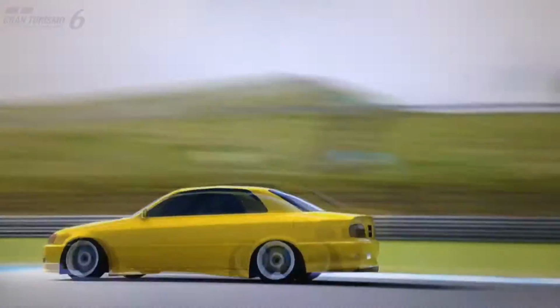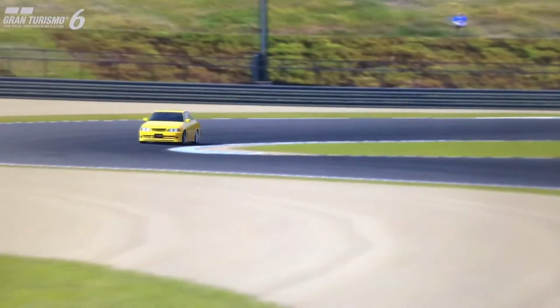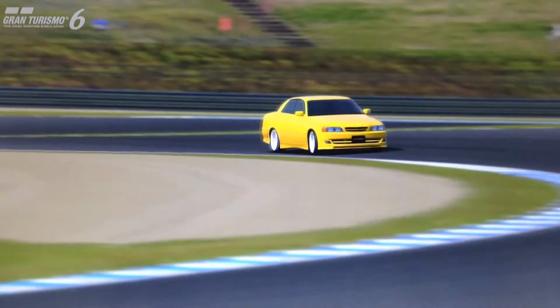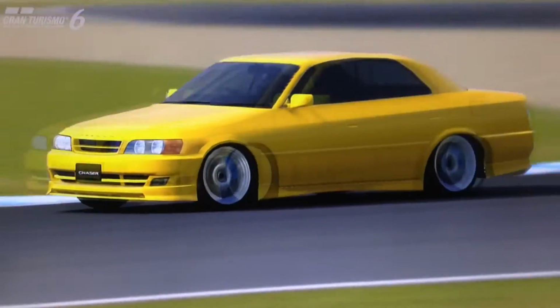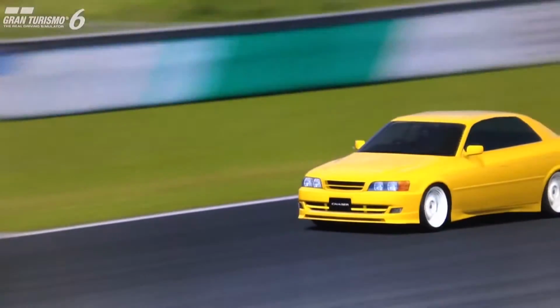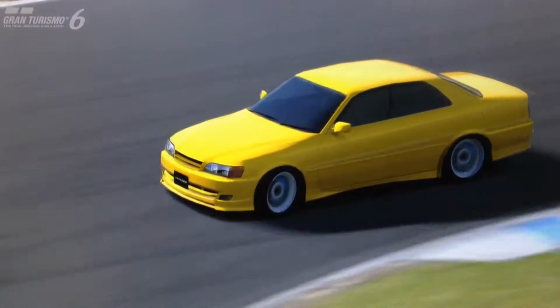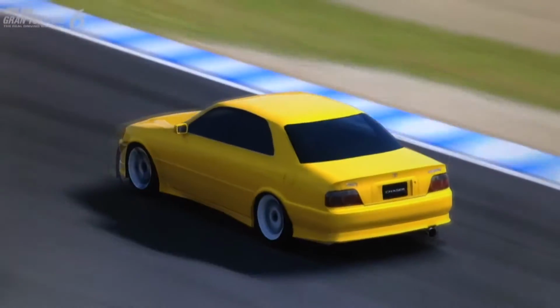It is one of the bigger saloon cars in the game. It's quite a large vehicle in terms of length and width. But thanks to its very reasonable weight and its very impressive power, it has a great power-to-weight ratio of 654 horsepower per tonne, which is far beyond what you'd usually expect from a big four-door car.